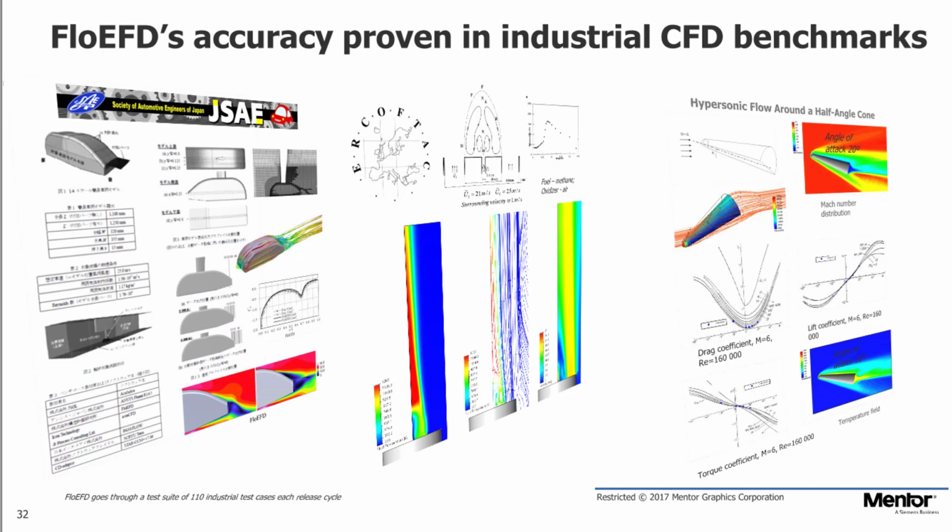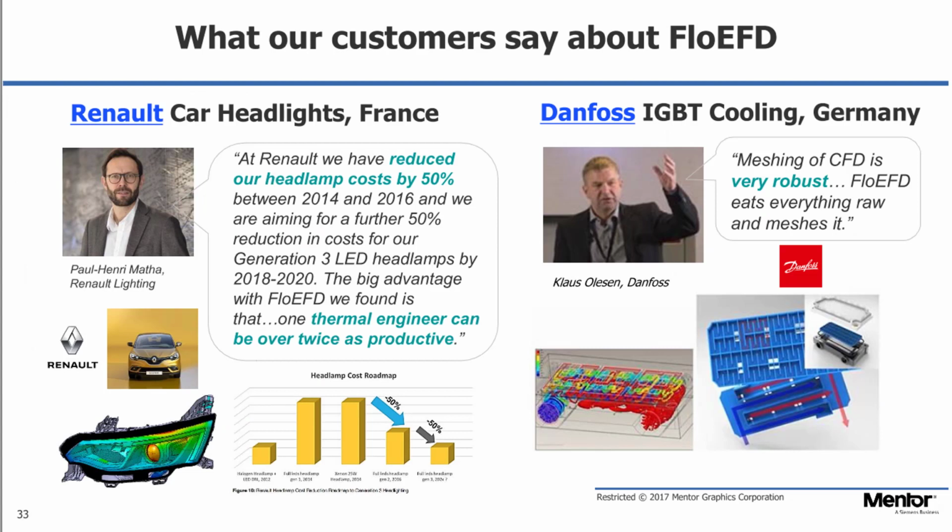You can't compete in the CFD space unless you have an accurate solver, because it's always demanded. And FloEFD does go through a very rigorous validation and benchmark tests for each release cycle. And here's just three examples we pulled out of the test suite, from hypersonics down to external aerodynamics. And incidentally, the one on the left with the Japanese Society of Automotive Engineers, that was a blind test for all the CFD vendors about 3 years ago, and Star CCM Plus and FloEFD came up top of all the vendors who applied for the competition, as it were.